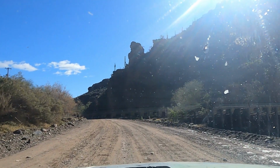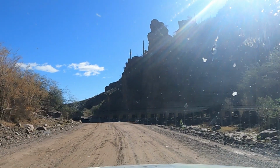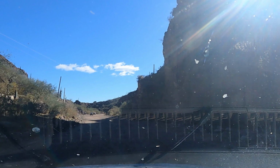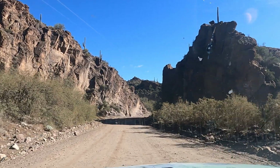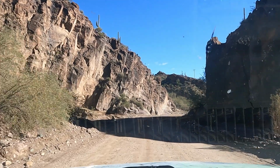Okay, Castle Hot Springs, that place is called. Castle Hot Springs. We got houses up here on the left. And here comes some buggies, so I'm going to turn back on later. A little less bumpy here. Still plenty bumpy.